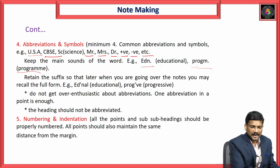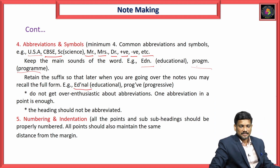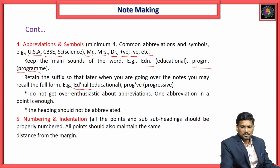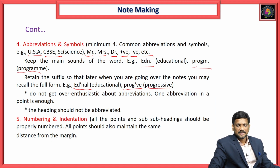For example, educational, you can write like this: ed apostrophe nal. Later when you are reading the same notes, you can remember the full word. Programming, you can write like this: prog apostrophe ing. In that way, you can create some kind of abbreviations.